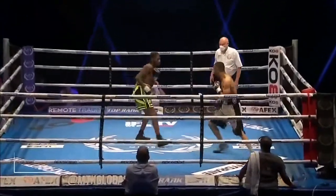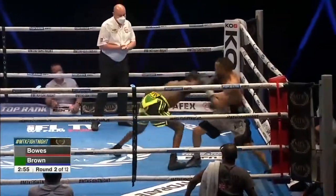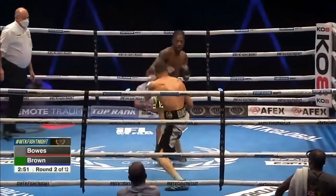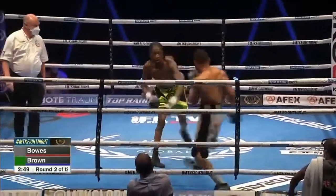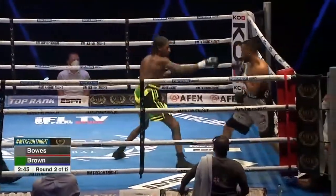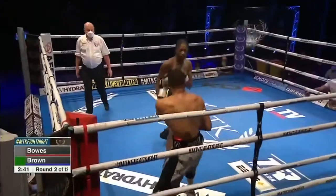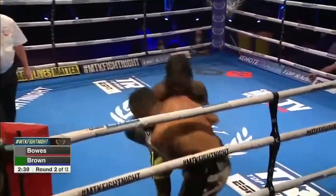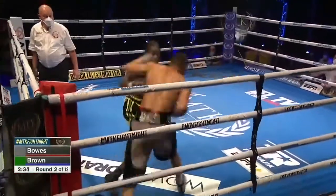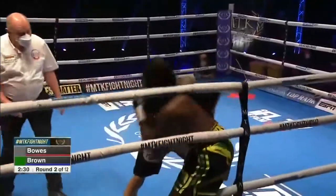Actually, the way he was clipped there, Brown, it reminded me a bit of when Gary Cully last week left himself in that position, head in no man's land. He was almost knocked down because of it. Yeah, nice body shot there from Ennis Brown. The right hook. Oh, good shot there off the ropes from Bowes. Nice left hand.